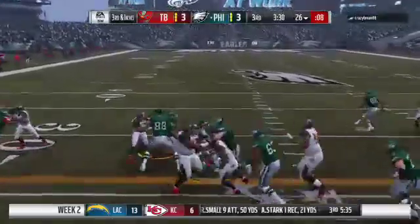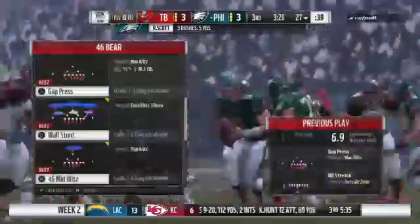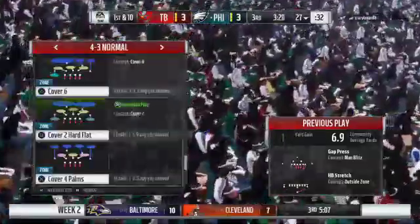On 3rd down, that's Scott. And he's able to pick up the first before he's taken down at the 27. Officially a gain of just a yard there, but they do convert on 3rd and inches.